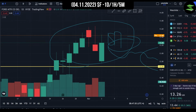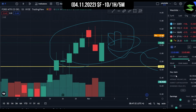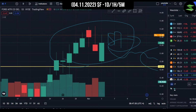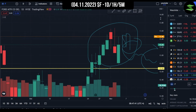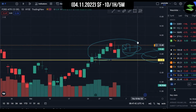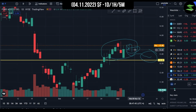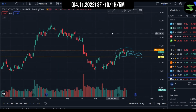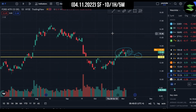Let me see if I can get their market cap over here. The market capitalization is $53 billion, right? So I don't see that doubling in the years to come. Of course, it might, right? But I personally don't see that happening. So if you ask me where the stock is headed, sure, it might get to the $100 billion range on the market cap, probably by the end of 2024, right?